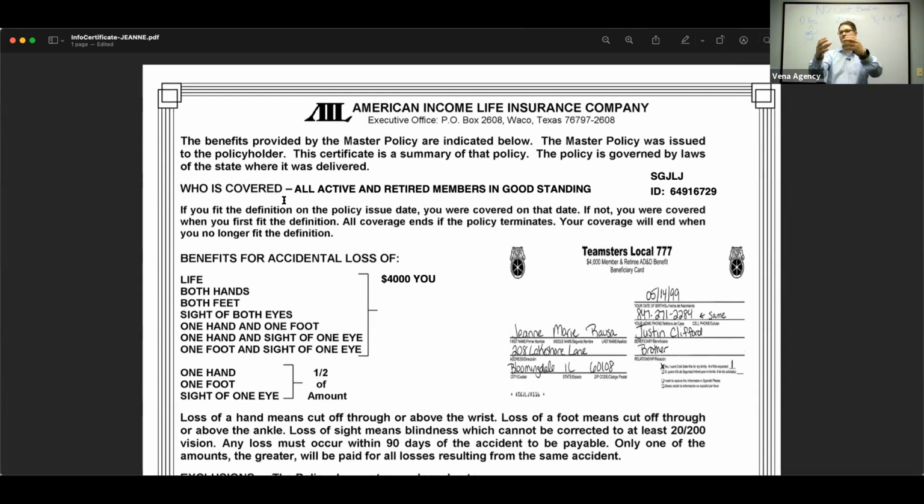Right? And I would say, now there's another category below that. If you lose one hand, one foot, or sight of one eye, half that amount will come out to you. So $2,000. Now, I understand that $2,000 is not a lot of money, but if you lose a hand or a foot, it could help you pay for prosthetics or something like that. All right? And then I ask them, do you have any questions on what it covers? And they'll say no. All right?